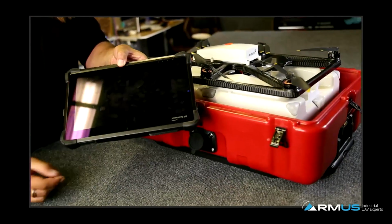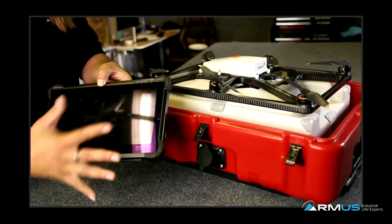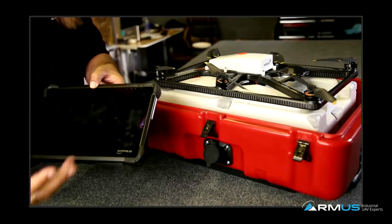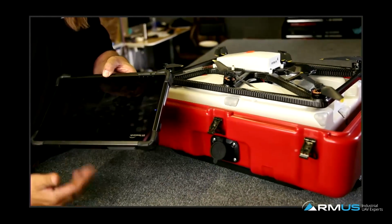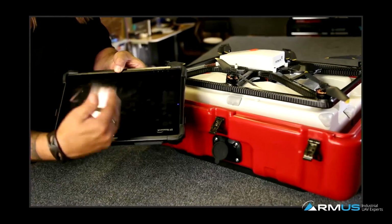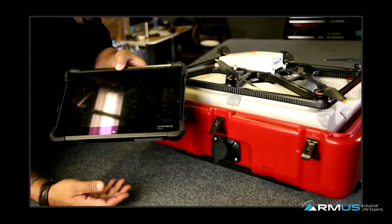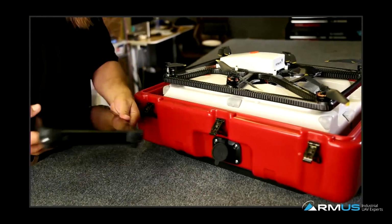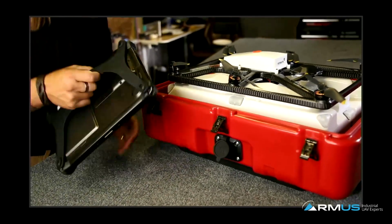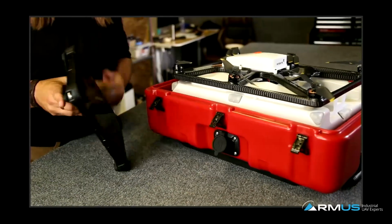It runs Windows, so we're connecting via a Windows app, Wi-Fi to the bird, and this connection is actually pretty simple. Even after having a couple of problems, we just reset the machine, then reset the tablet, and it was pretty much easy to go from there. So nothing super complicated there. Nice and robust. I tell you, this thing is pretty robust.